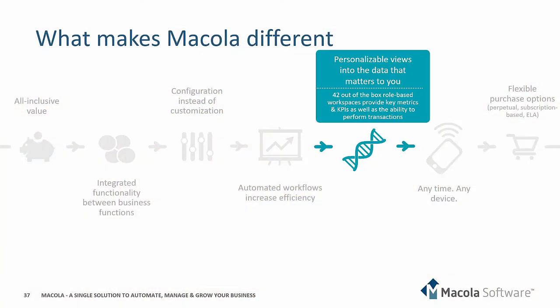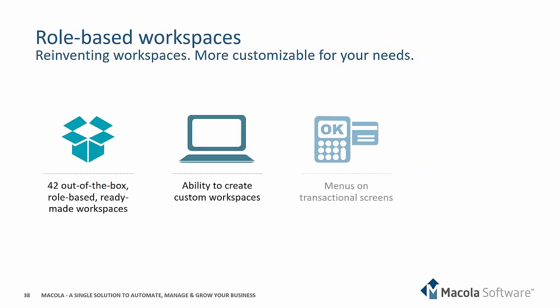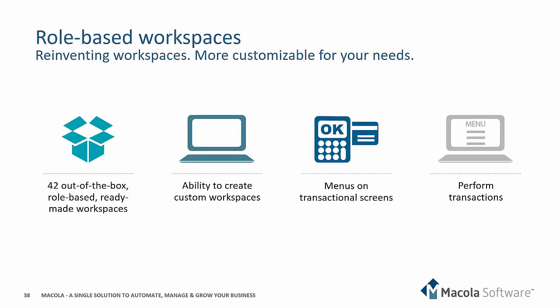So last up, personalizable views, and Steve will show some workspaces that have been configured. In fact, we offer 42 out-of-the-box role-based workspaces that have key metrics, KPIs, and the ability to perform transactions. Those are just out of the box. You're actually able to create your own workspaces if you want. It doesn't take any custom coding, and you can do it somewhat easily. There's also menus, and you can perform transactions.